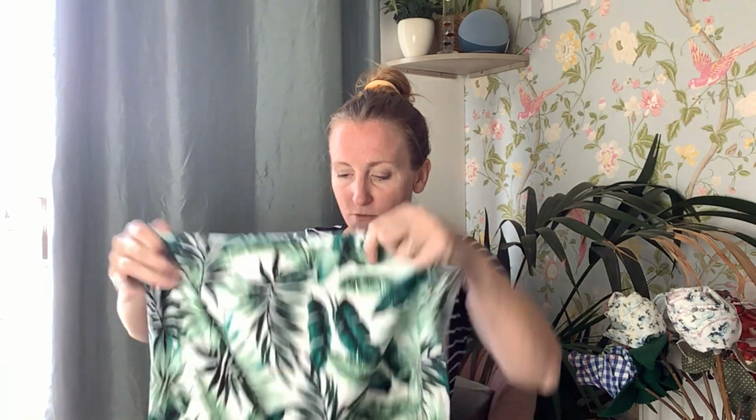It drapes really well. I made the long length version because, I know it's not terribly practical, but to really show off this stunning fabric, I wanted something with not too many seam lines in it that would not break it up too much.